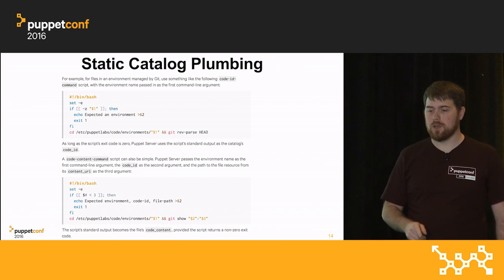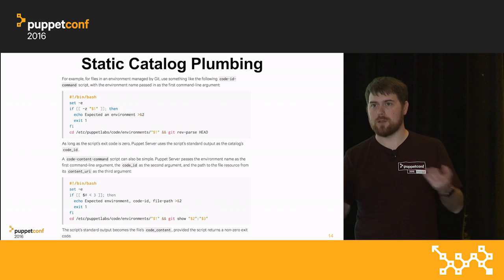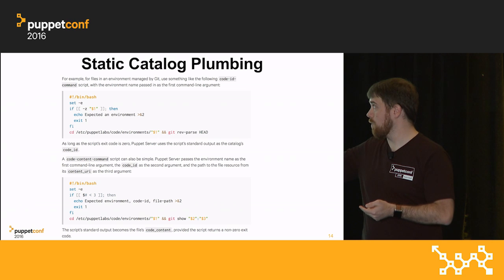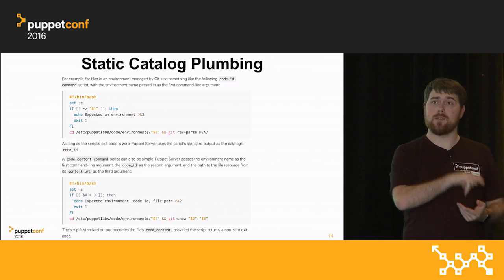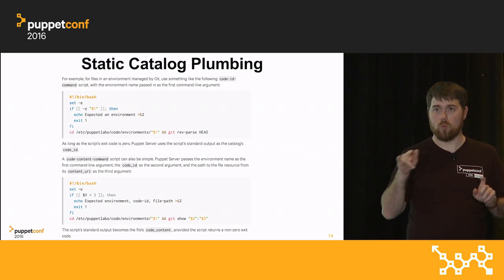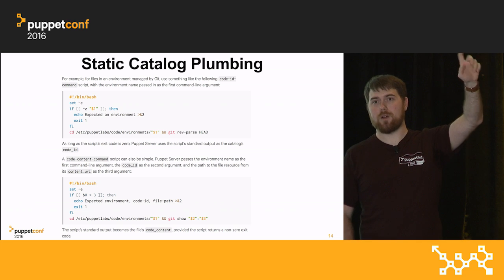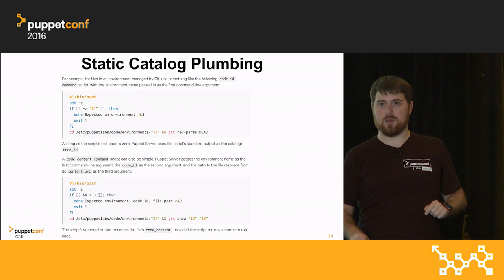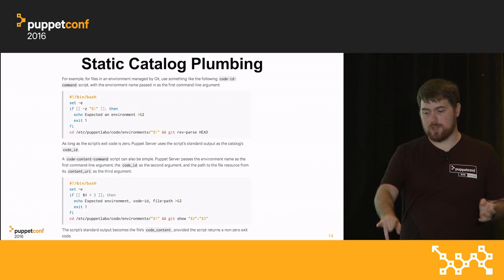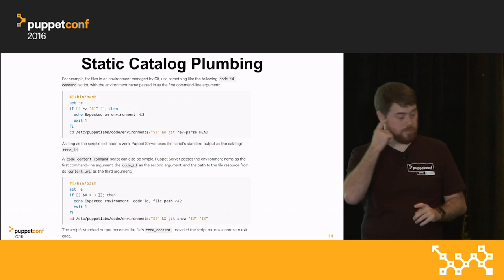The idea for code ID is that when you have a file, how do I identify it? What is the identifier for this piece of code, this file? So this script needs to return that, in this case, a git revision. And then we put that in the catalog. So we inline file metadata with every file resource that was served from the Puppet server with that code ID, so that when the agent requests it, it knows, I want this particular version of that file. The code content command is the script you run to retrieve that file from that identifier. So in this case, it's just grabbing out that file from Git, or the content anyway.